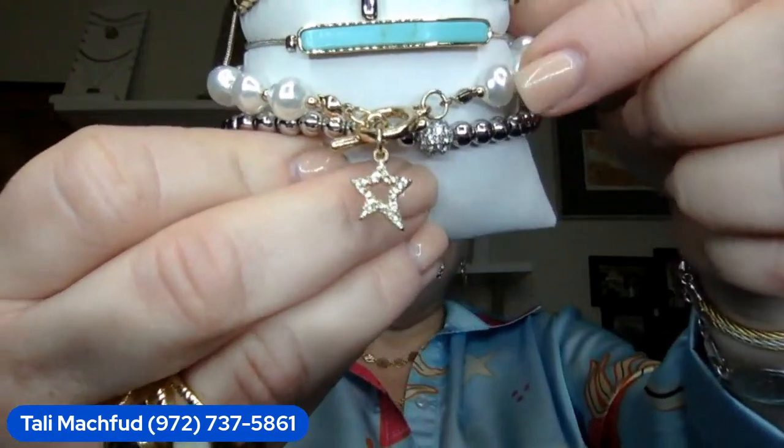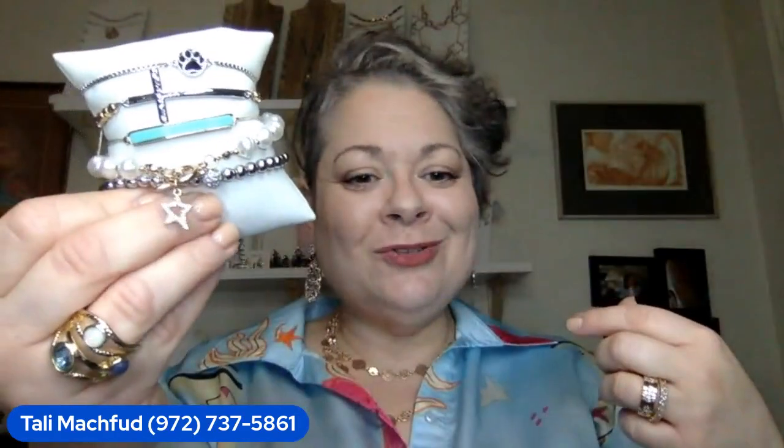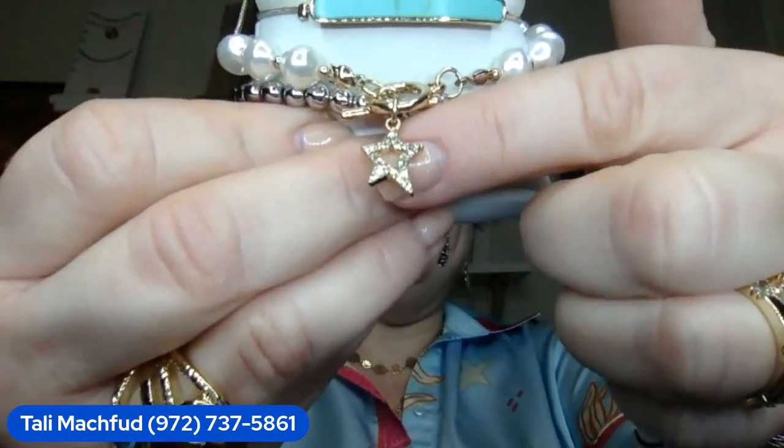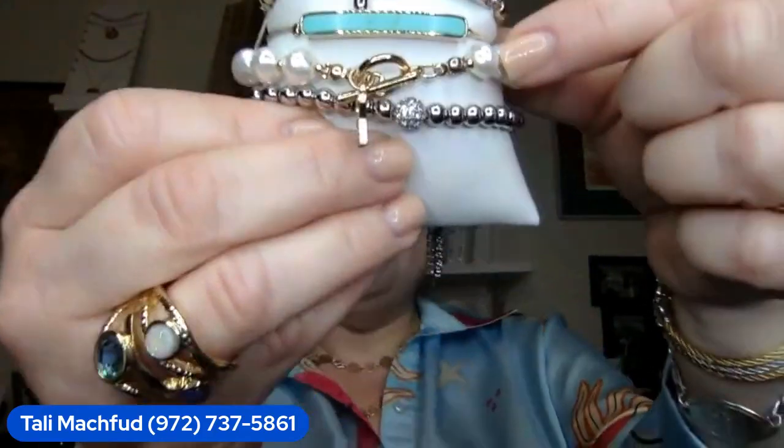You've got the freshwater pearls. Didn't I say saltwater pearls earlier? I meant freshwater. You've got the little sparkle in the star, okay? This retails, let's see, $36, okay? So it's a bit above that card unlocker, but you could certainly use it as one.